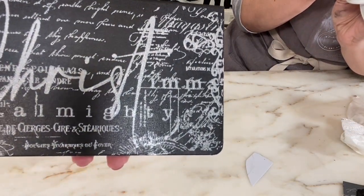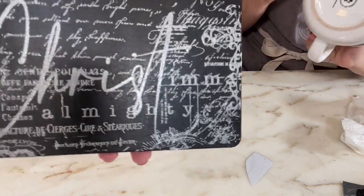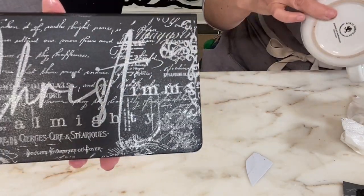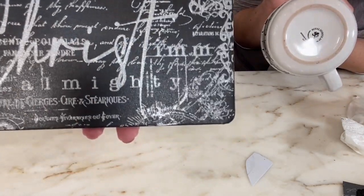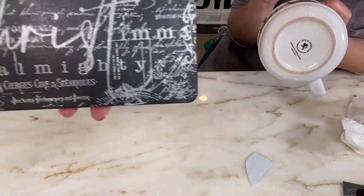So here's the fun thing. The composition on here is already done for you. This is an amazing stencil. I know, that's the best. Like I said, you don't have to figure out composition if it's not your gifting. It's done.